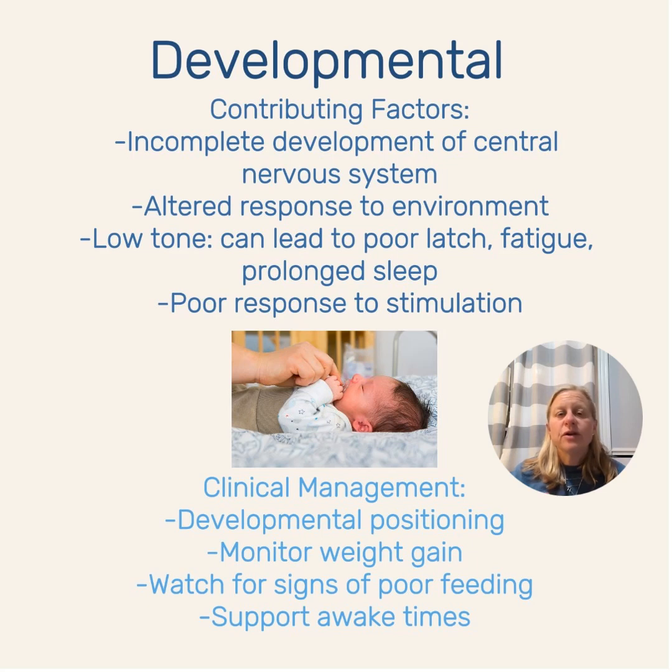So these babies really are not just small term babies. They are just bigger preterm infants who have many issues with their developmental outcomes. And if we can't treat their low blood sugar soon enough or their thermal regulation, they will have profound long-term outcomes, comorbidities that happen to these late preterm infants. It's imperative that we make sure we are on top of our assessments and getting our babies the treatment they need to be able to help them be successful. So developmental positioning, monitoring their weight gain, watching for the signs of poor feeding, making sure they're having awake times, making sure the baby's getting up and being awake and interacting with their family.